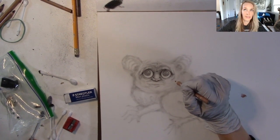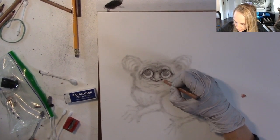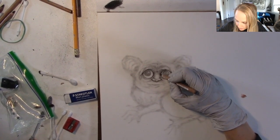Ooh, there's a cold breeze coming in here. We actually have a cold, rainy day. We've had a really wet and California cold winter, and quite a chilly spring too.